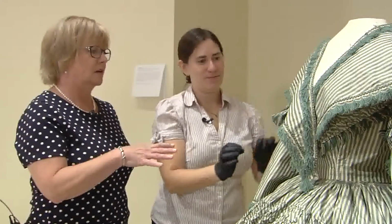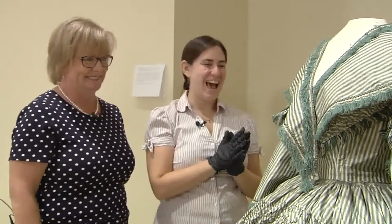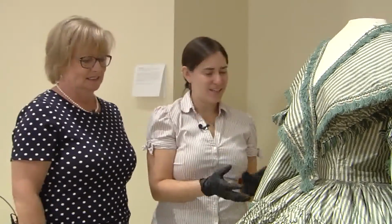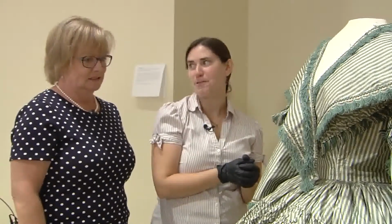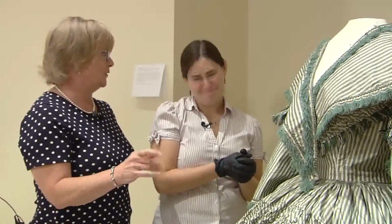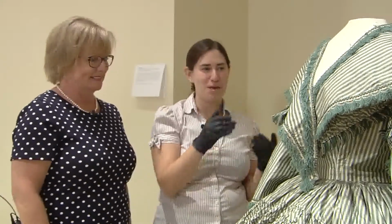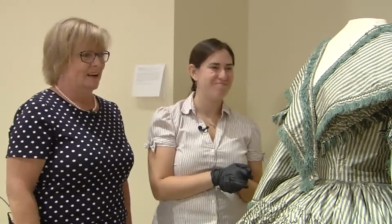Now I notice you're wearing gloves. It's obviously very important not to touch anything in this exhibit. Yes, exactly. We ask our visitors, as always, not to touch the artworks, and when we handle them we try to only touch them with gloves. Right, and I love the fact that we have the photograph of her wearing this exact dress. Very special. I discovered that partway through the process. I was so thrilled to find that in the collection. Very exciting. All right, let's see what's next.